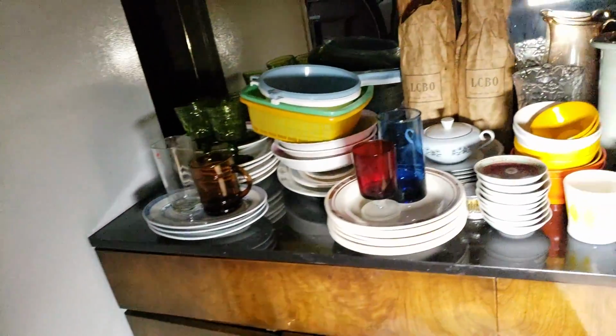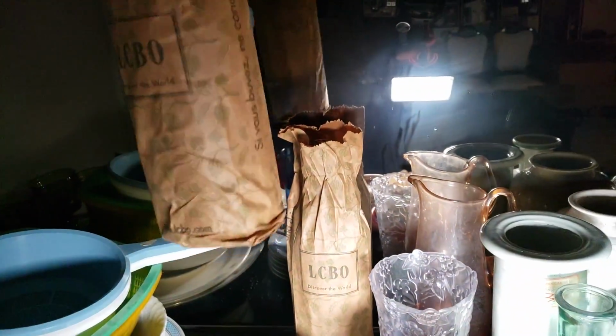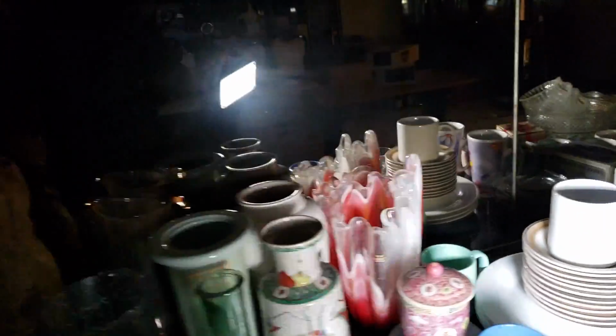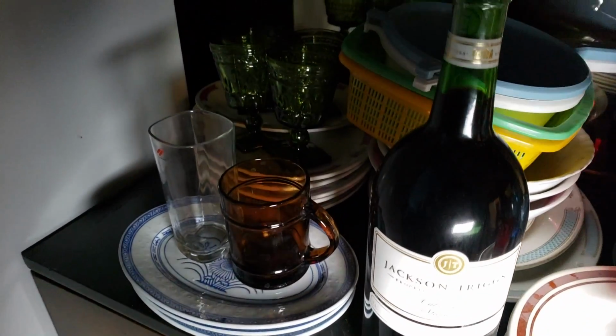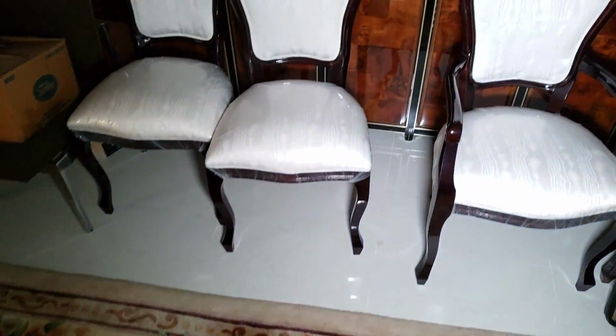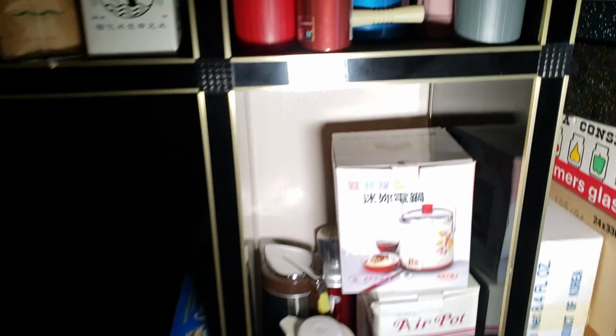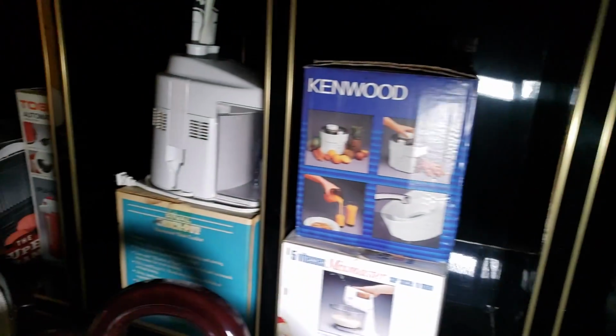And then, guys, here, I noticed there's unopened alcohol. Look at this, watch. There's a bottle of unopened Jackson Triggs Cabernet Sauvignon. Not only is there one, but there's two of them, guys. Unopened wine. Come on over here. And look at all these old style thermoses. Okay, old thermoses. And more giant old thermoses. Crock pot. George Foreman grill.